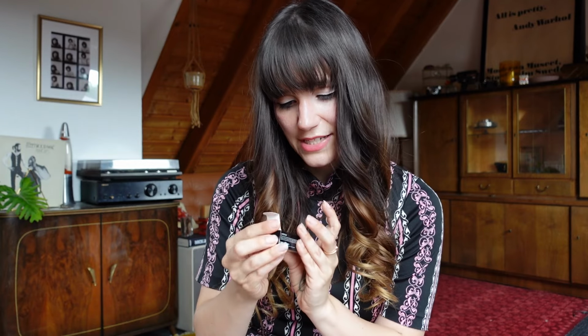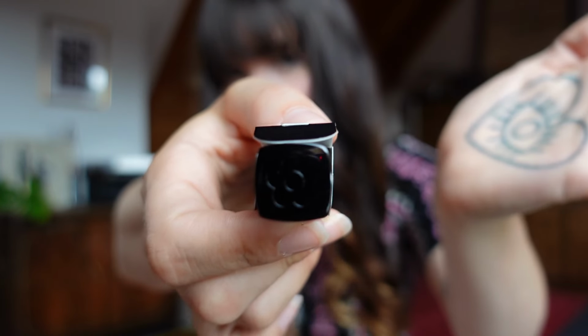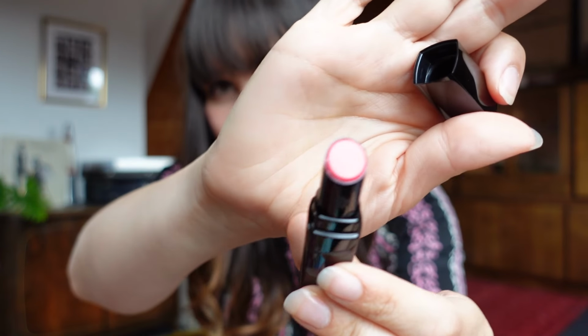So next up, I have this lipstick. It says, every girl has a favorite color. I believe there are 36 shades in their lipstick. The tip has the wonderful little flower. These are packaged so nicely. This is such a cool color. It's a hot pink kind of color. I honestly thought this one was perfect for some 60s looks.